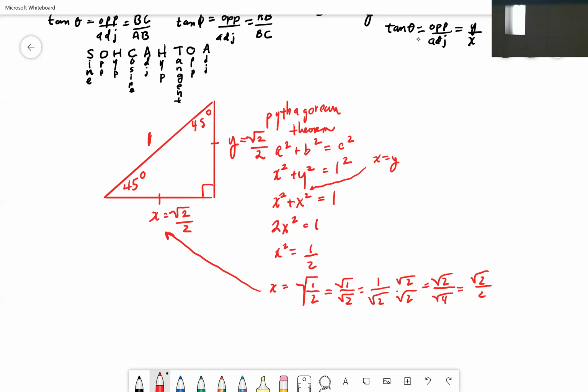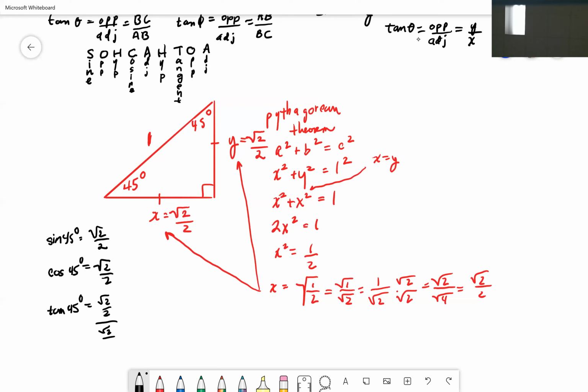And there we have it. Because of this, each of these sides is square root of 2 over 2. So if I were to answer some basic questions, sine of 45 degrees is equal to square root of 2 over 2. Cosine of 45 degrees is square root of 2 over 2. And tangent of 45 degrees is going to be square root of 2 over 2 divided by square root of 2 over 2, which equals 1.